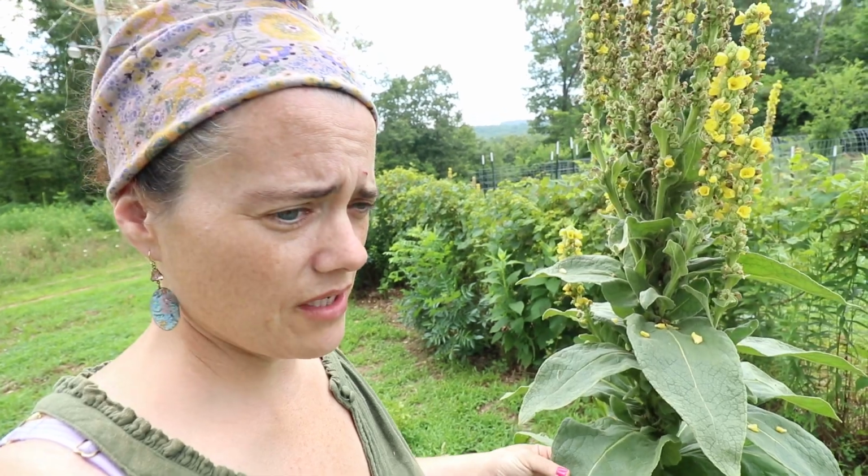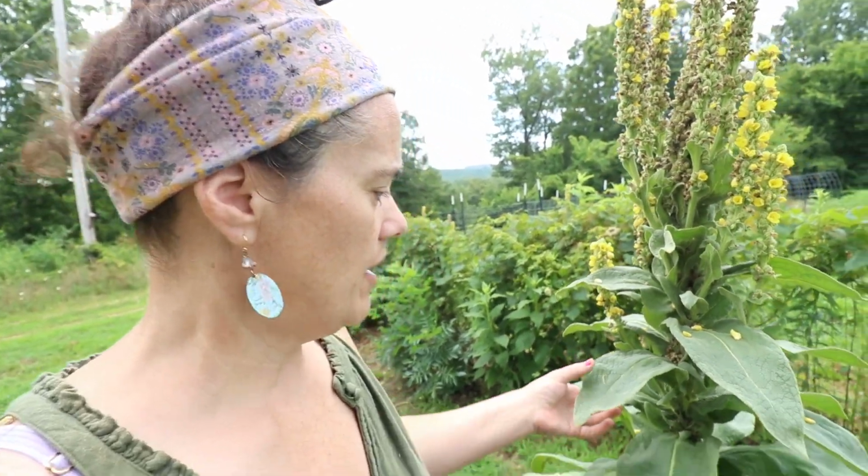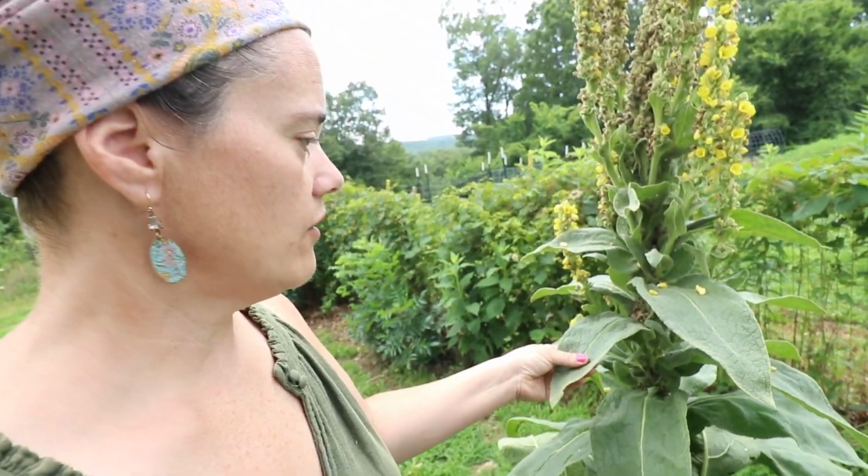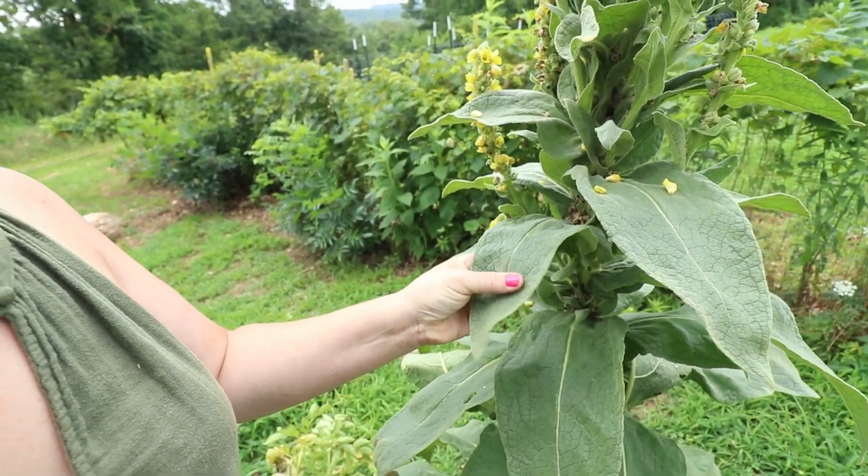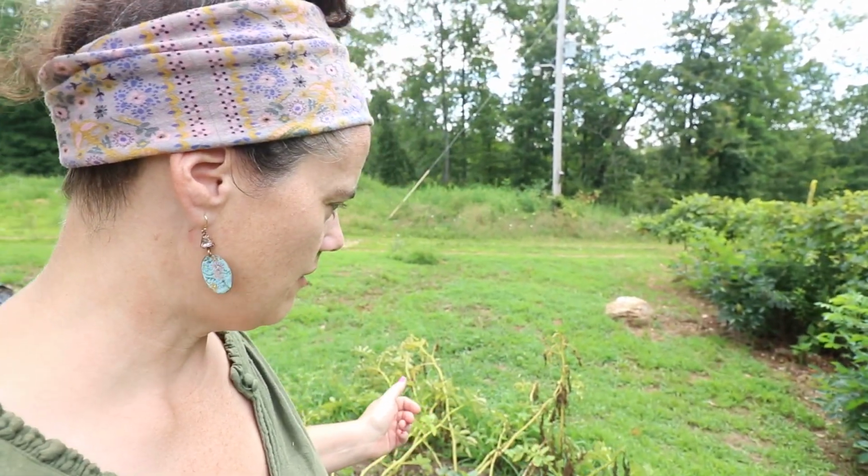The roots are also something different. I can't remember exactly what it is, but that's why we let them grow. And they are also known as nature's toilet paper because they are nice and fluffy and soft and just amazing.